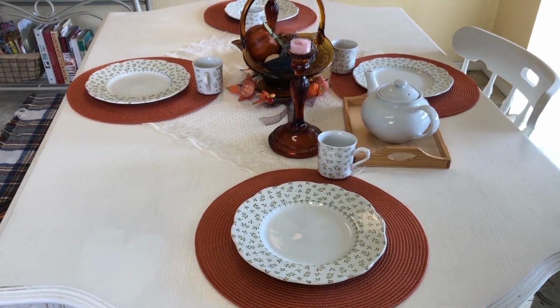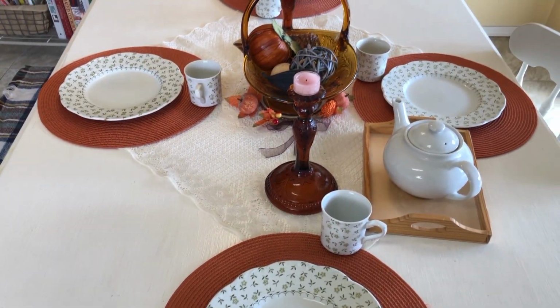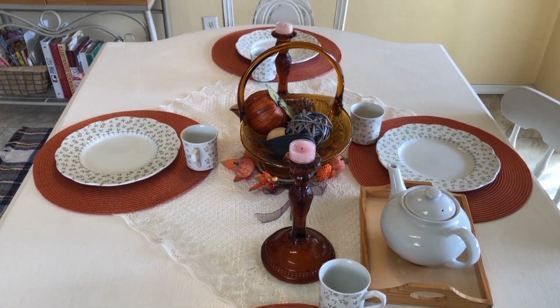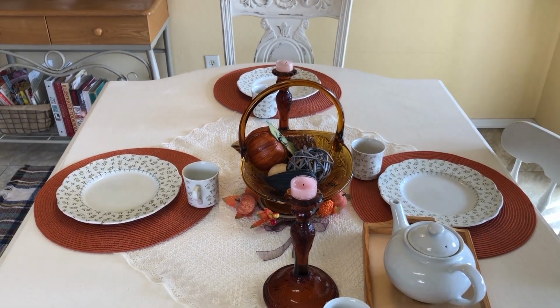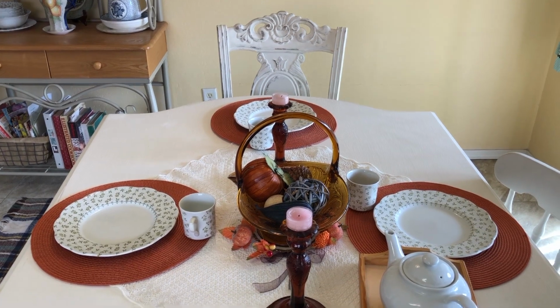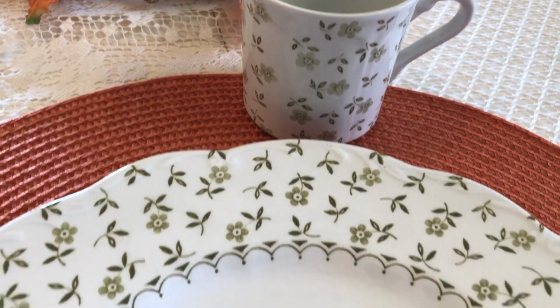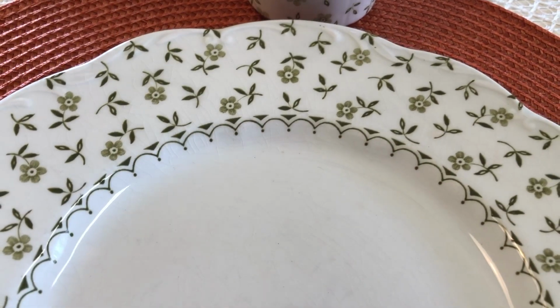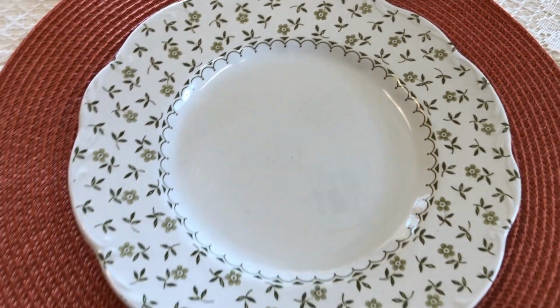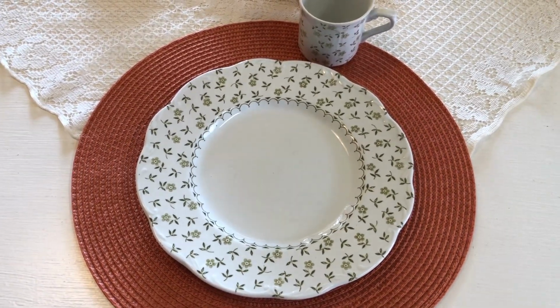I was trying to match them because I have this beautiful centerpiece that my grandma gave me before she passed away, and then I also set it with dishes that my grandmother had given me. And so a lot of this on the table is actually passed down from my grandmother. I love these dishes. They are so special to me. They are from the Forget-Me-Not collection, which makes so much sense because I will never forget my grandma.